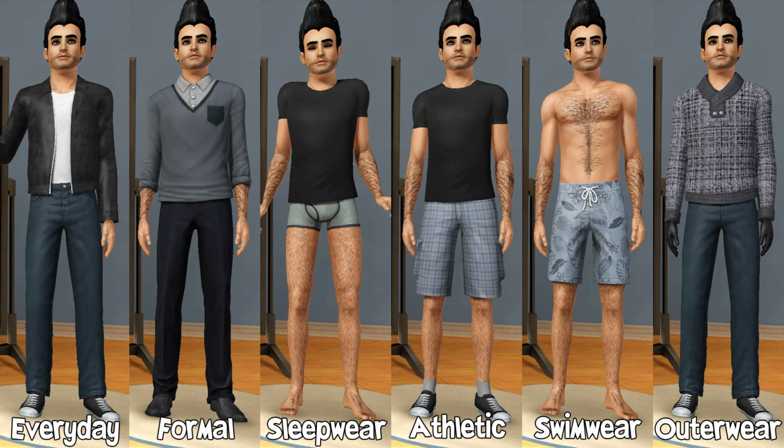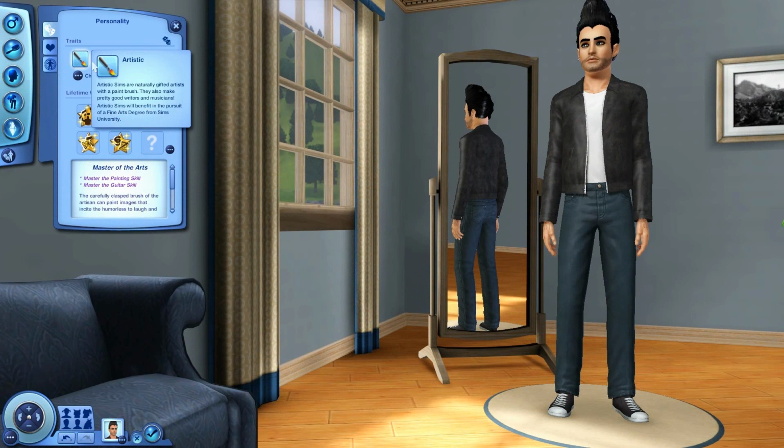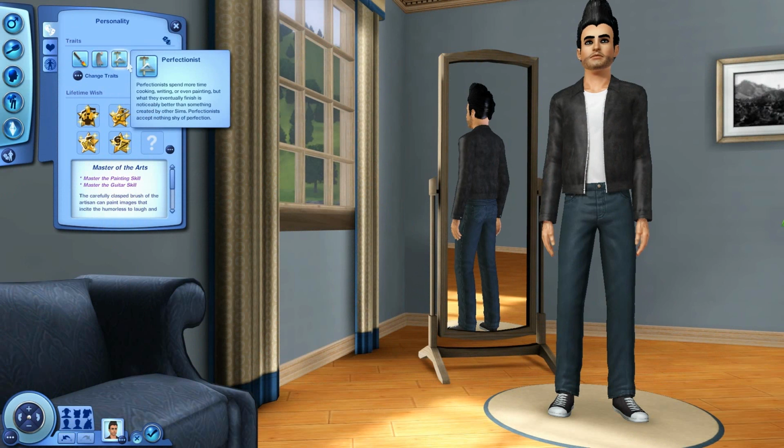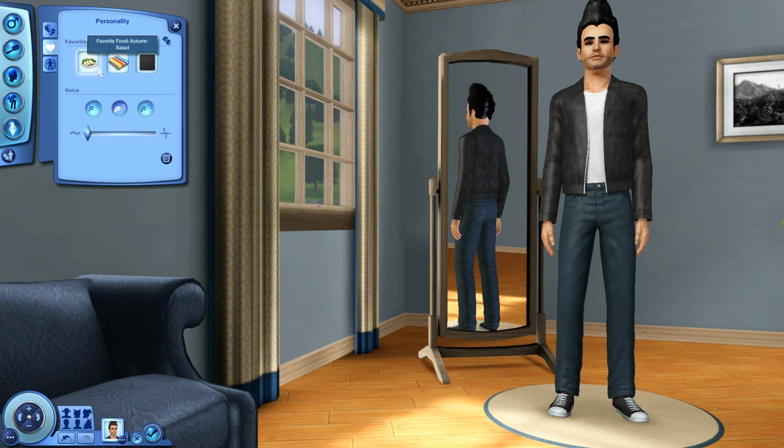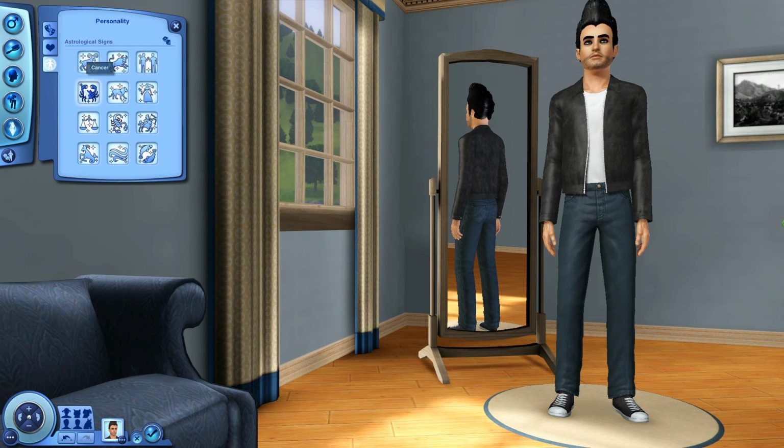Here's her husband Eddie, and I thought if I'm going to change Bailey's style, why not change Eddie's too? And I used to not be a fan of that hair for some reason, but I actually like it now. He is artistic, a loner, a perfectionist, a vegetarian, and also virtuoso. His lifetime wish is Master of the Arts, and he wants to master the painting and guitar skills. And I did change his lifetime wish just because I wanted it to be something a little bit more simple, and I didn't want him to quit his job. It was like master composer before. So his favorites are autumn salad, beach party music, color black. Oh, Bratzel. That is his voice, and he is a Cancer.